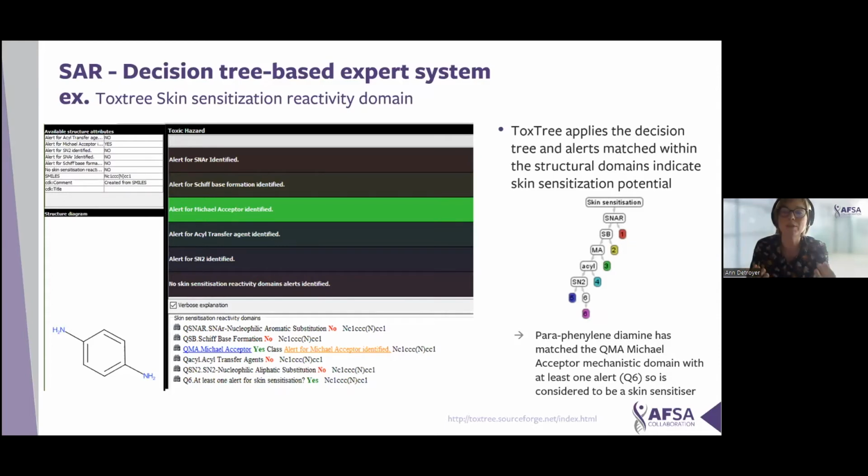These have been encoded, and what happens in the system is once you put your chemical structure in, in this case the paraphenylene diamine, the patterns of this paraphenylene diamine will be going from testing one mechanism after the other, and if its chemical pattern conforms with this mechanism, it will flag and an alert will be given. And in this case, for example, the mechanism of Michael acceptor creation for a paraphenylene diamine has been flagged, and thus you get alerted that you can potentially have a skin sensitization reaction with this molecule. That's basically what it's all about.